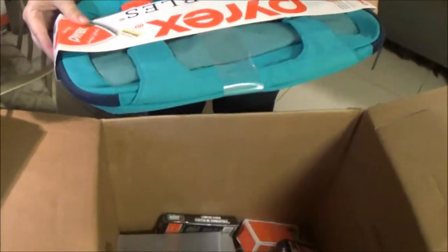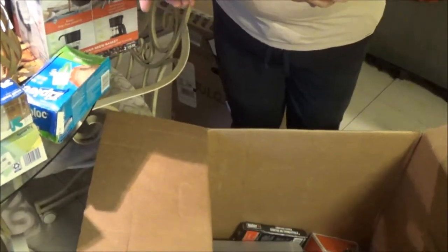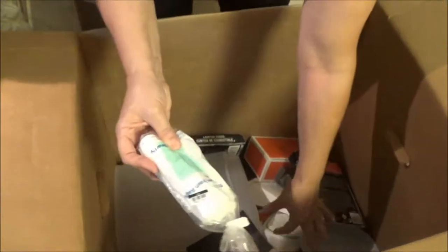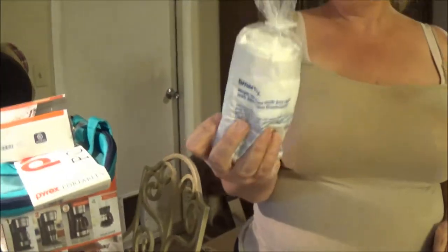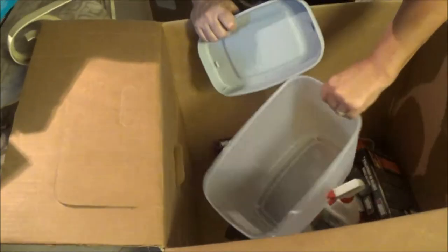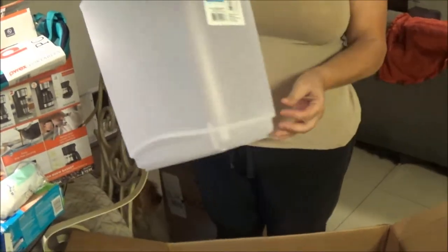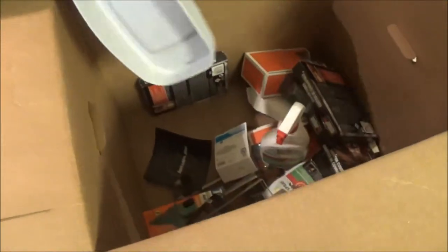It was an online item. This is worth $11.86. They were $7.48. So, let's see what else we got. Oh, we got some more medium trash bags. You can always use trash bags, right? And this is a container. It's a waste basket. Okay. I don't think that fits on there. Don't know what this is yet.